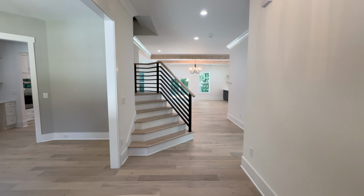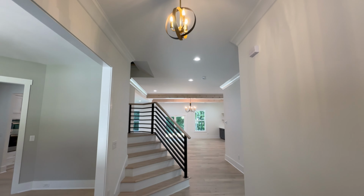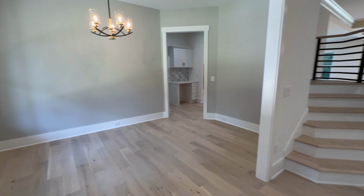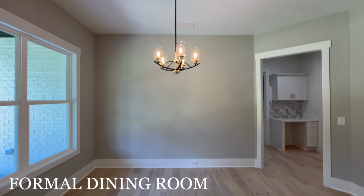This house is priced at 1.125, and as soon as you walk in, you will find the beautiful foyer. It's very open. To your left, you have the formal dining room area. Notice the beautiful hardwood floors.